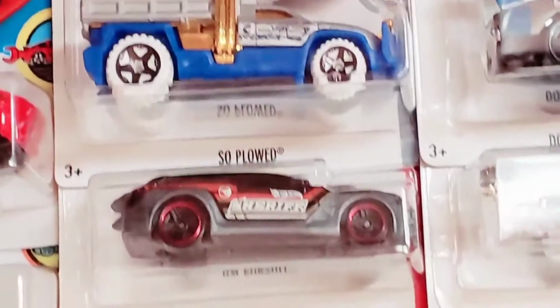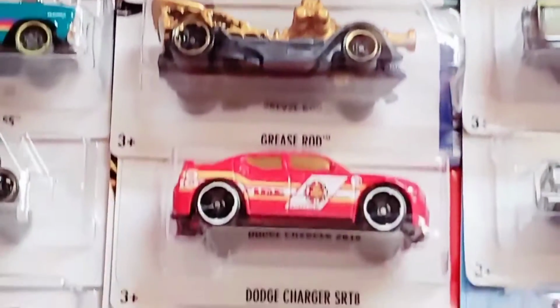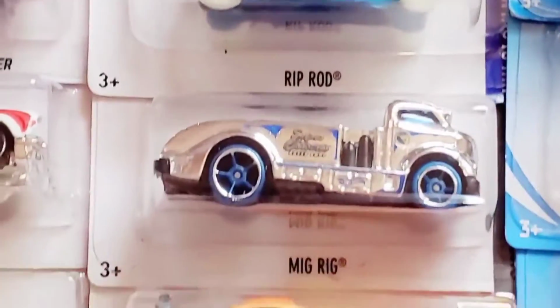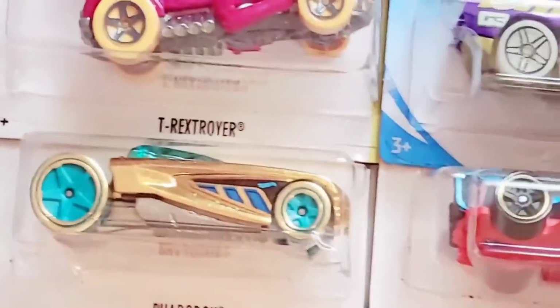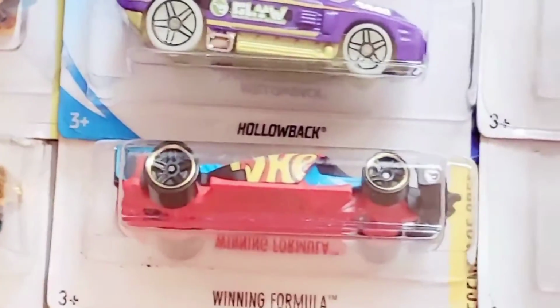And so now these cars you're seeing here, and in this row, are all regular treasure hunts. Again, from like 2016, 2017, probably, we're into now. And then continue on down here. Now we're into ones from 2018.